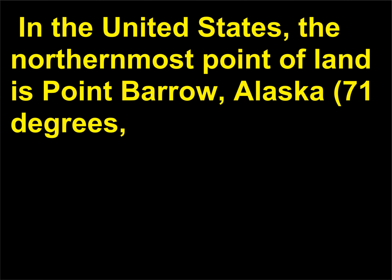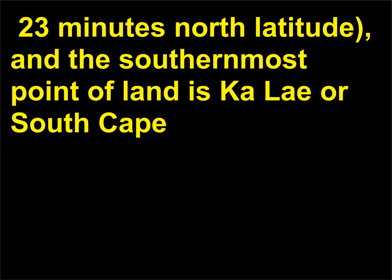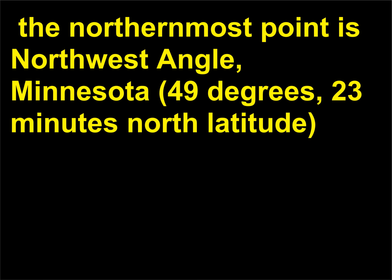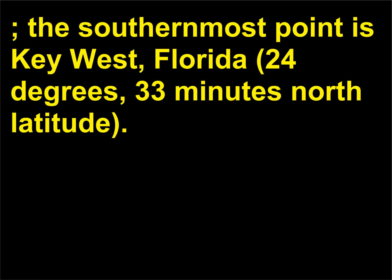In the United States, the northernmost point of land is Point Barrow, Alaska, 71 degrees, 23 minutes north latitude, and the southernmost point of land is Ka Lae or South Cape, 18 degrees, 55 minutes north latitude, on the island of Hawaii. In the 48 contiguous states, the northernmost point is Northwest Angle, Minnesota, 49 degrees, 23 minutes north latitude. The southernmost point is Key West, Florida, 24 degrees, 33 minutes north latitude.